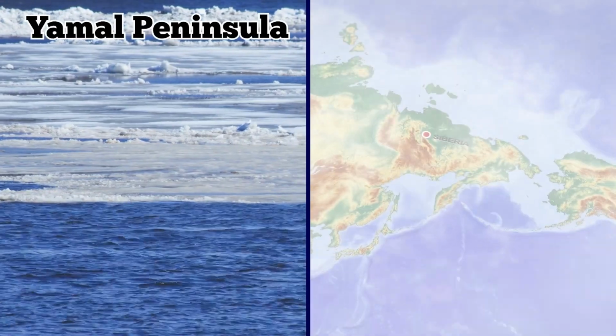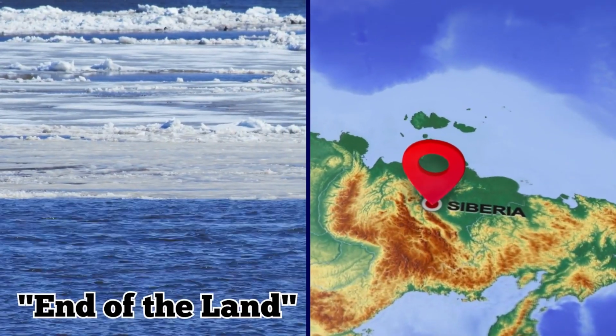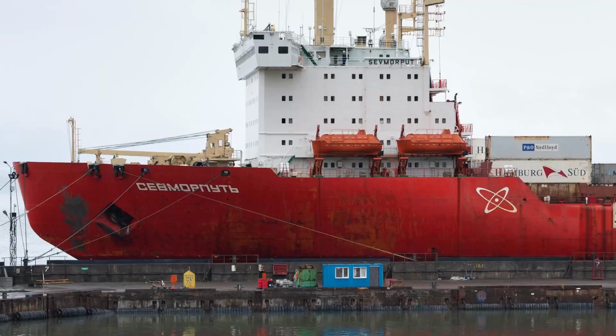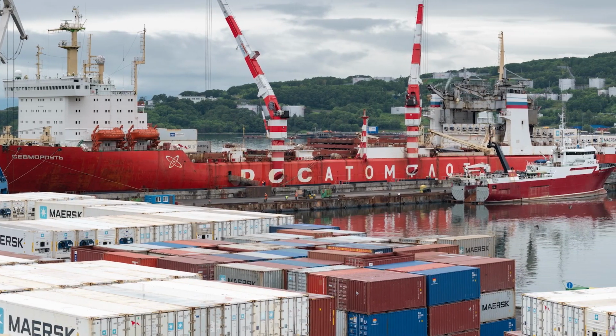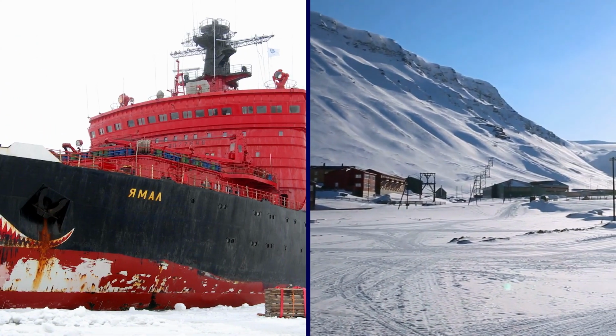It's named after the Yamal Peninsula in northwest Siberia, which means end of the land in the Nenets' native language. The Nenets are an indigenous people who live in Russia's Arctic regions. The ship is run by Atomflot, a state-owned company that offers maintenance and technological services for every Russian nuclear icebreaker. The Yamal icebreaker ship has a unique role in Arctic tourism.